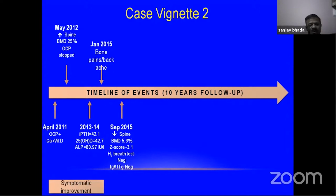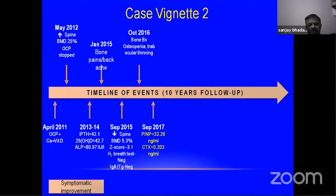As usual, we investigated for lactose intolerance and celiac disease, which was negative. A bone biopsy was performed, along with bone histomorphometry, that showed trabecular thinning. And in September 2017, we found that her P1NP and CTX were low. So basically the patient has a low bone turnover state, and that was the cause of the osteoporosis. So we thought we should treat with teriparatide in view of the low bone mineral density and low bone turnover state, and she received the treatment for almost 1 year.